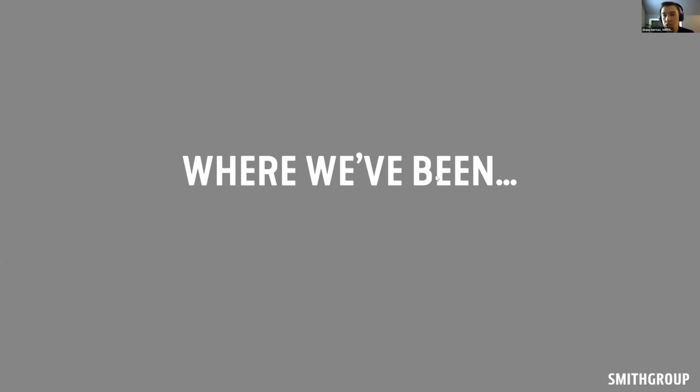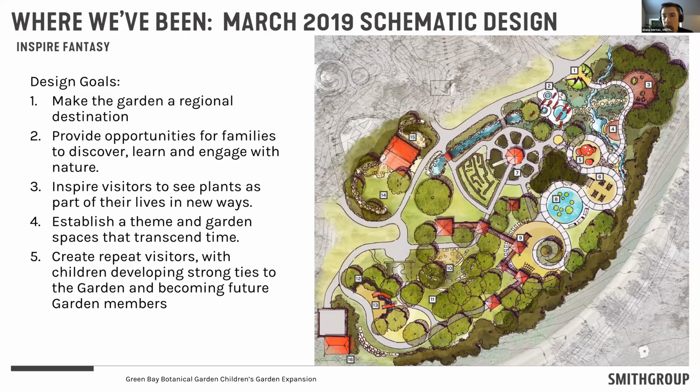So in terms of the children's garden, where we've been, this was the most recent plan that was the launching point for the work that we're doing. And this was a concept plan that, through some stakeholder workshops, probably a lot of you on the call today, and some interactions with children and garden staff, we developed hand in hand with you. And this is really the basis for what we're doing in the beginning of this evolution.